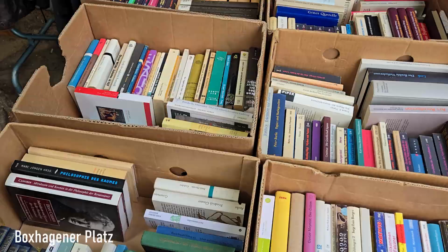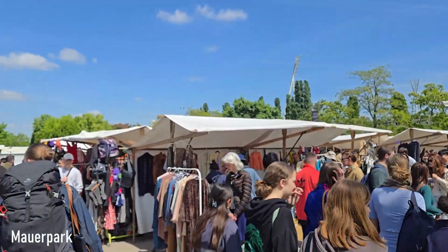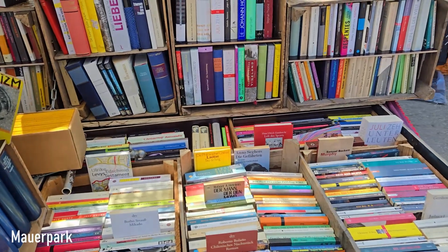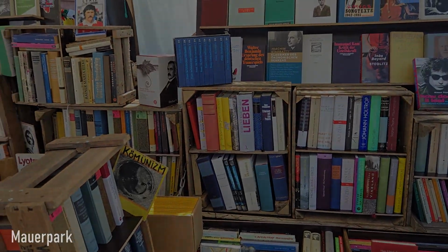And from Boxhagener, I took a train to Mauerpark, where there was another flea market, also on Sunday mornings, that was even bigger somehow, more spread out, more food options, and you guessed it, more books as well.